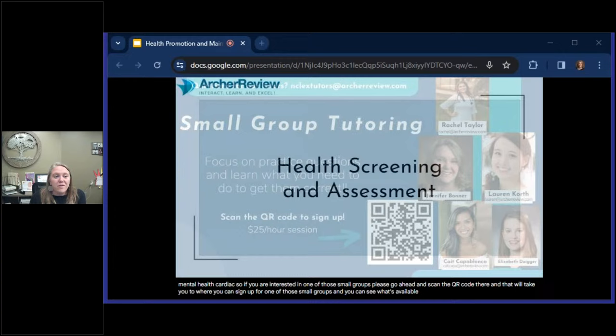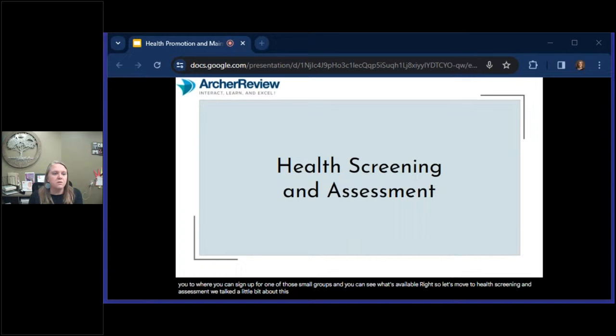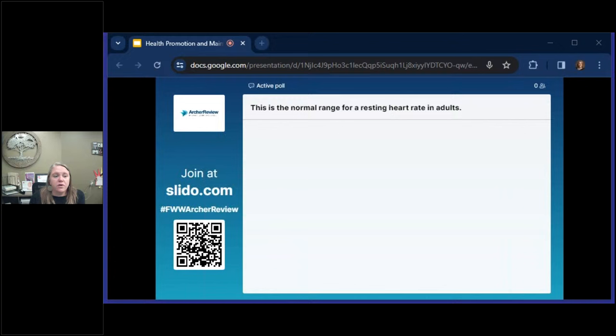All right, so let's move to health screening and assessment. We talked a little bit about this earlier. We were talking about prevention strategies, but let's look at more of that screening and assessment. So what is the normal range for a resting heart rate in adults? We know that between adults and children, this is a little bit different. So it's really important that we understand what our normals are, because if we understand the normals, then we are able to determine, okay, is this too low? Is this too high? And what do I do about those things? If we know our normals, we are in a good place to figure out what's going on.